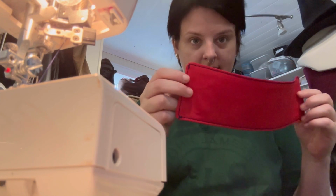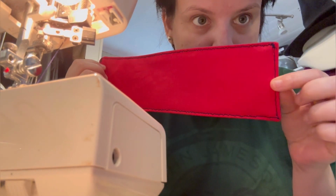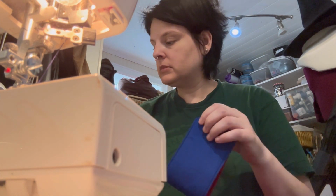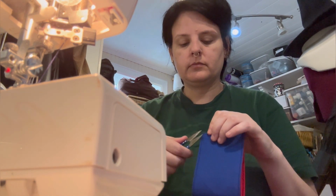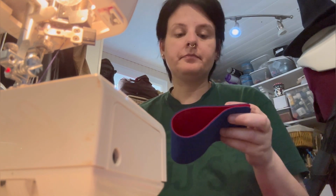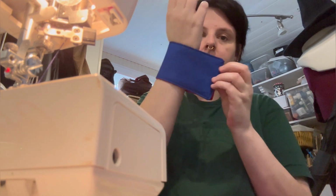If you look on the inside of this, I'm like, oh. This is why you pick what side this stitching is going to show on, because you're going to try to hide that as best as you can. You trim up extra thread. But just to show you, the cuff is going to do this.